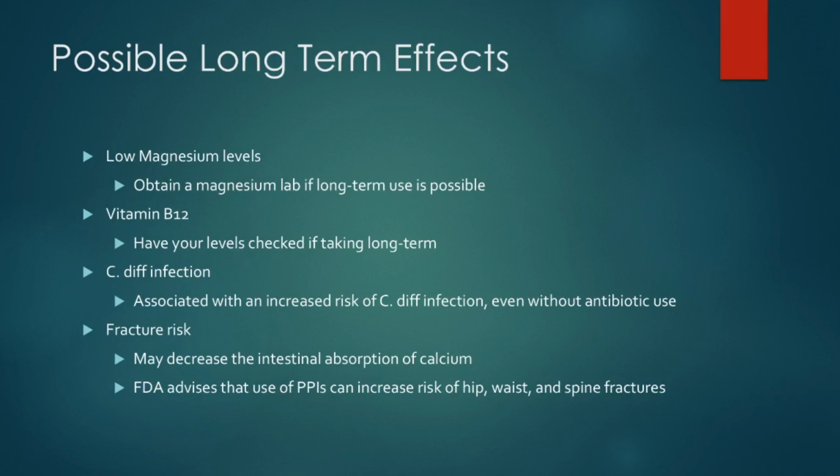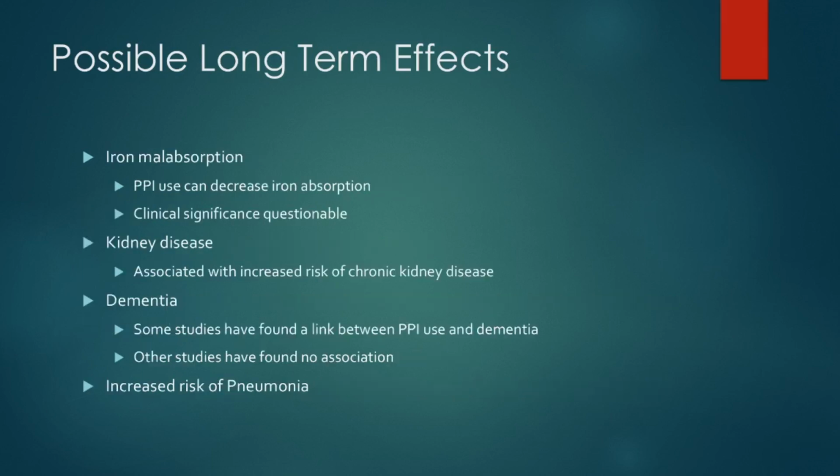Next one here is an increased risk of fractures. So PPIs can cause a decrease in intestinal absorption of calcium, especially non-water soluble calcium such as calcium carbonate. And the FDA does advise patients that taking omeprazole or other PPIs can increase your risk of hip, waist, and spine fractures. So just keep that in the back of your mind. Moving on, it can possibly decrease your absorption of iron. However, the clinical significance of this is questionable. If you do have low iron levels and you take this medication, you may possibly want to try something else.